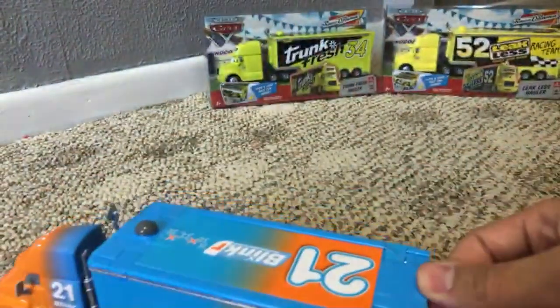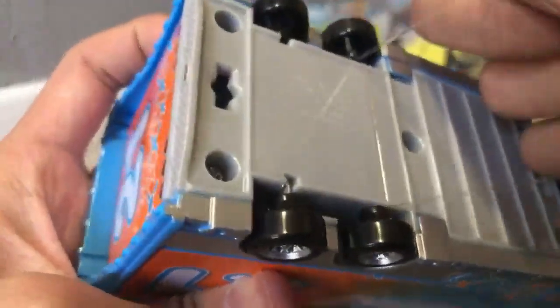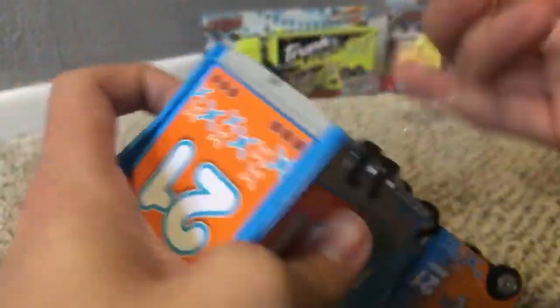Why do they have these rubber bands? That's kind of weird. Is it Speedy? Yes. What the? Oh, okay, I see.